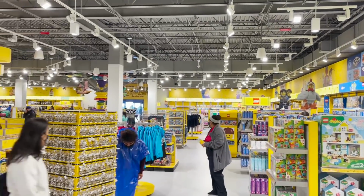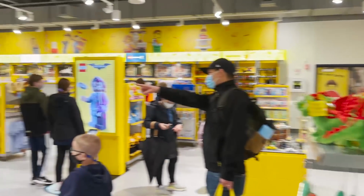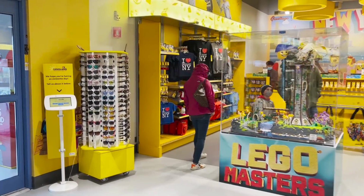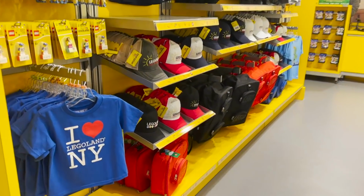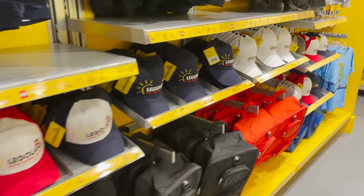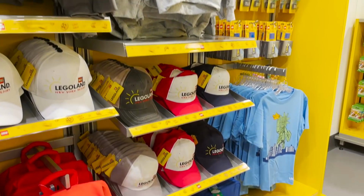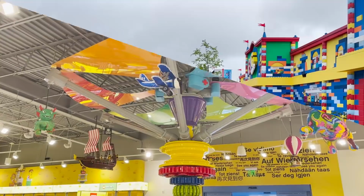Besides regular Lego merchandise, which you can get here, they have so much of that. You can also get your Legoland merchandise. They have a lot of I Heart New York t-shirts here, but they're actually I Heart Legoland New York, which I think is very cute and very much something only Legoland in New York would have. So here's some of that Legoland merchandise. And then the rest of the store is pretty much just regular Lego merch that you could find at any other Lego store. They have this neat little structure.